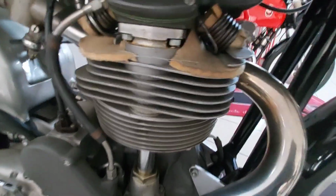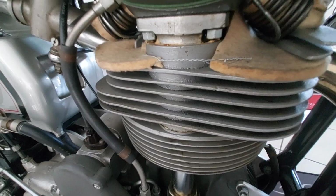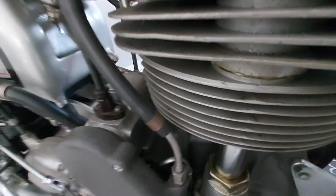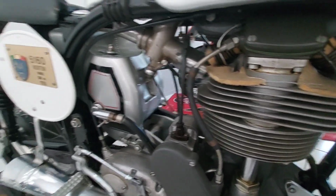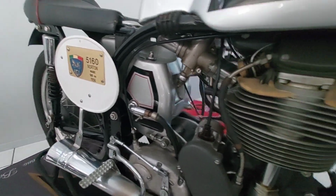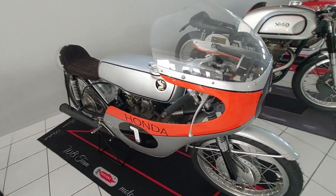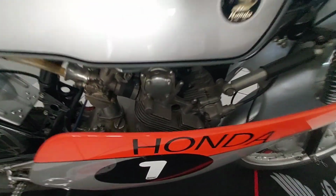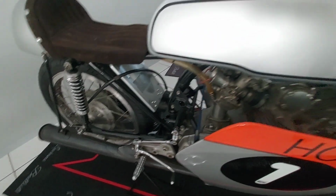I wonder what... so this was open valve springs, and I guess they put the felt there to catch the oil. Pretty nice. A Honda. 1962, 125 Honda. Look at that. Pretty impressive.